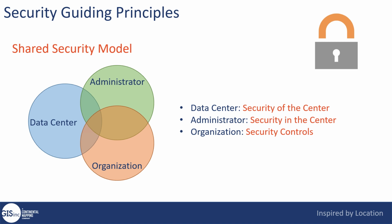Then the administrator of ArcGIS Enterprise and that space, they're going to be responsible for security in that center for that environment. So you have the data center responsible for security of the center, and administrative security responsible for security in the center for those environments. Then you have the organization itself that needs to be involved with setting up the security controls and defining what makes up the security requirements for accessing information, for disseminating that information, for providing access to certain users.